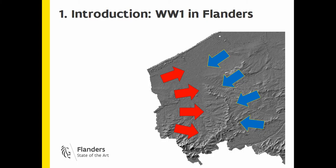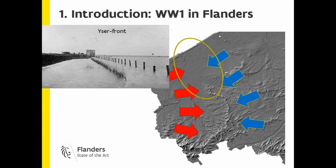And so the front stopped in 1914 and changed into a quite static trench war, and lasted there for the next 4 years. So the front is divided into two parts. In the northern part, you have the inundation area. The floodgates at Nieuport were opened and the complete plain was set underwater. And the front there remained fairly, I wouldn't say peaceful, but quiet.